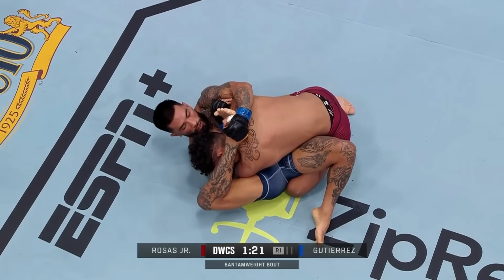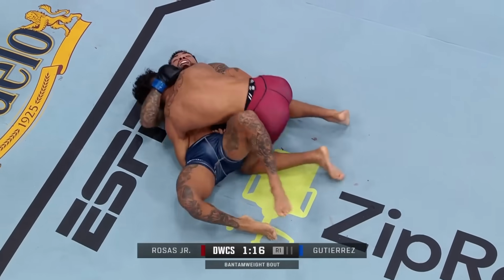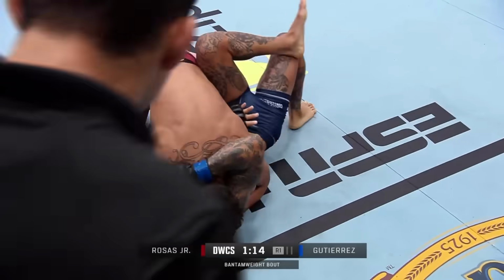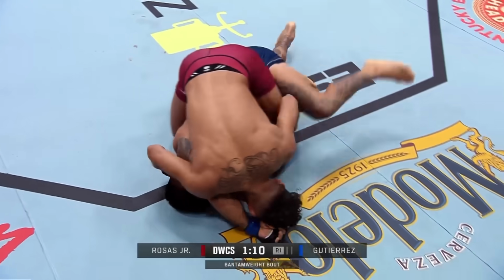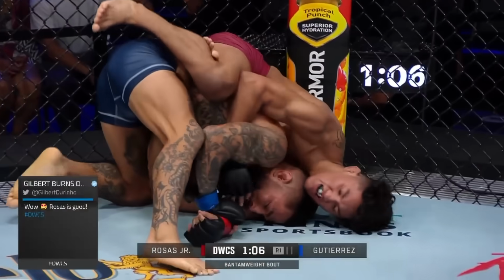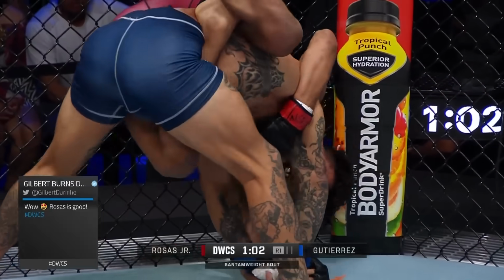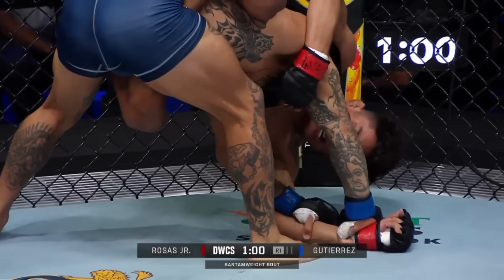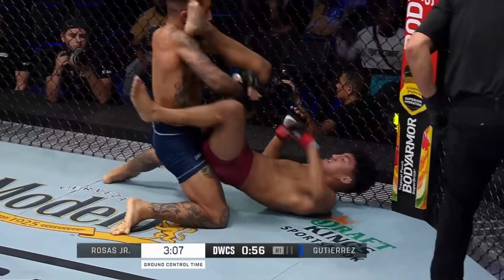Yeah, Gutierrez needs to let go of this high mission control that he had there with that one leg. Trying to control the posture, but he's got to start thinking about rebuilding and getting back to the feet. He's got to try to just stay safe. He keeps doing these explosive movements to get out. He's going to get caught. How about Gilbert Burns giving the kid a shout out? Gilbert Burns tells you you have good grappling. That says something, but Gutierrez able to reverse now.